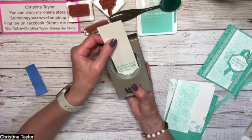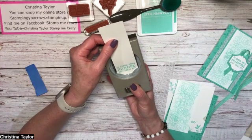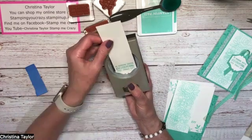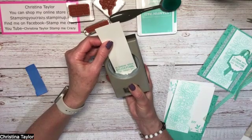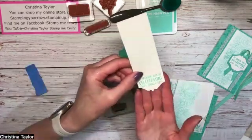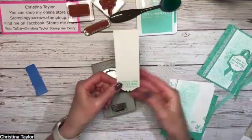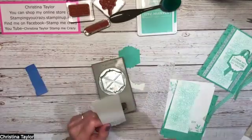And I'm just kind of lining it up to where it's centered. You know, I've got the greeting in there. So I'm going to give that a punch. So what it's done is given me that point punch on the bottom. And now you're like, okay, Christina, that's great. Now you've got to do it on this.